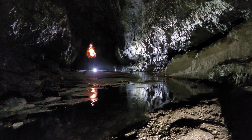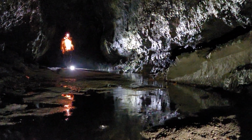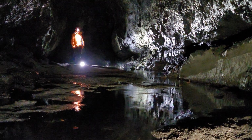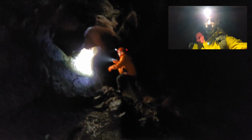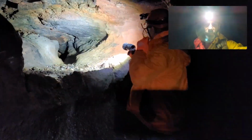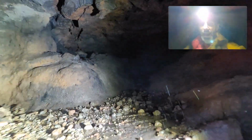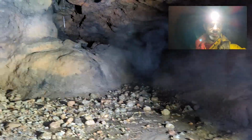We're starting to pick up quite a bit of water. In fact, I can hear a waterfall now in the distance just beyond my light. So I think this lake cave is going to be a significant lake very soon. We got a waterfall coming out the side. Oh, is that the water passage? Look what we found. So on the way back, I'll go in there and take a peek.